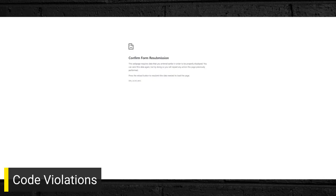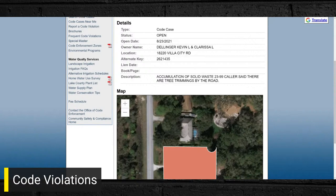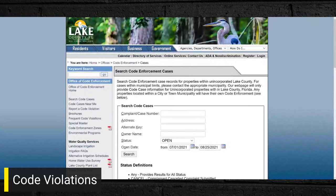Let's just randomly choose this one. Accumulation of solid waste. Caller said there are tree trimmings by the road. Probably not the best one, but not really the worst one I've seen. Let's look at an old one, Temple Road.